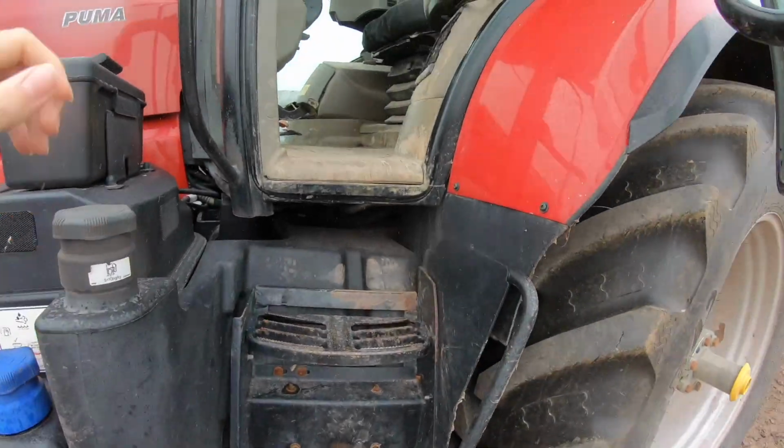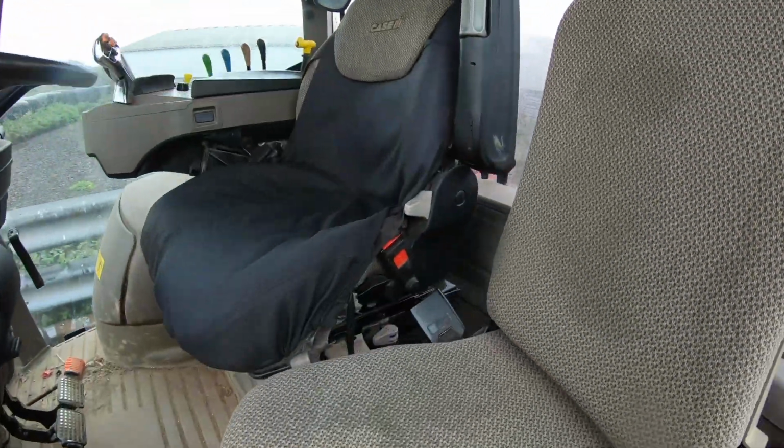But anyway, I'm going to get back. I'm just going to suck a load up now of slurry and get back to spreading, and hopefully by the time I've taken a load up, the shower will have passed and we can get back to what the video was supposed to be. Anyway, I'll hopefully catch you in a bit when this weather's passed.